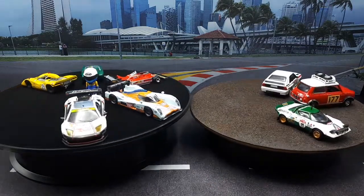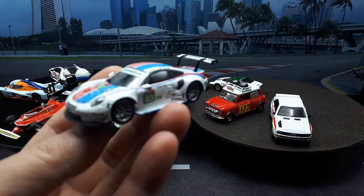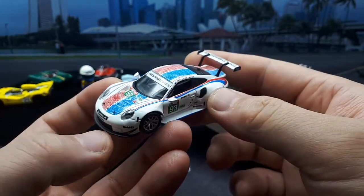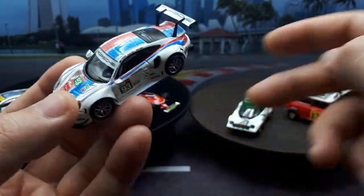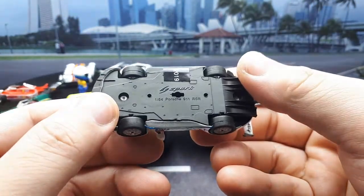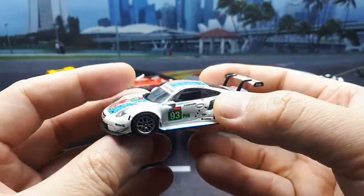Okay, so yeah, Porsche. You can't have something without a Porsche in it. I think the 911s are some of the most successful race cars ever. People have raced 911s in dirt rally racing, road racing. This is made by Spark, by the way. The box says Sparky, but here it says Spark. Anyways, it's an RSR.